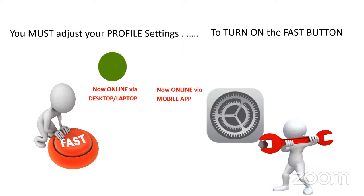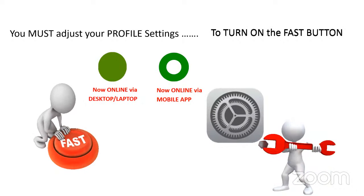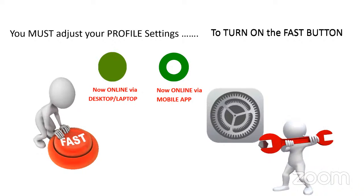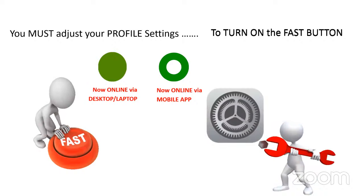A solid green dot means you're on a desktop or laptop. The green donut means you're hooked up to LinkedIn with a mobile phone. But understand what happens when people see your profile or people get a message from you and they think you're there.